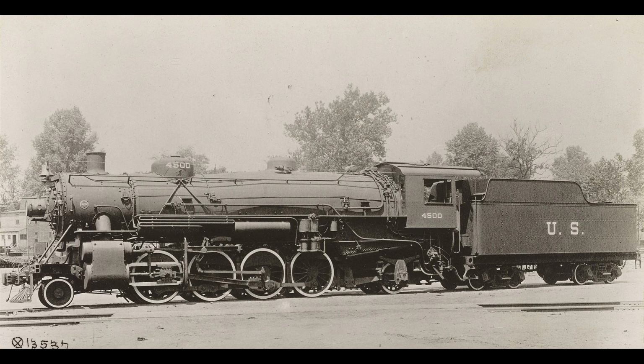Whether the USRA enhanced the reputation of the 282 or damaged it is certainly open for debate, but no one could argue the Mike's value as a heavy freight hauler. Fortunately, there are several 282s that have been preserved, and some trace their lineage back to the USRA design.